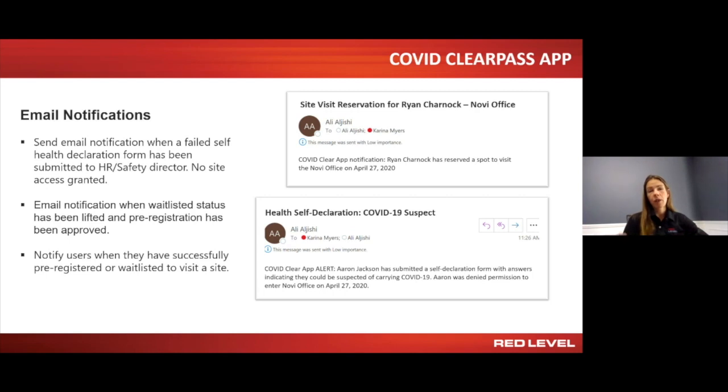For example, if somebody answers yes to one of the screening questions, that they've had a temperature, or that they've traveled in the last 14 days, or that they have had any symptoms or been in contact with somebody that has tested positive for COVID-19 in the last 14 days, that will raise a red flag and tell the employee or the guest that they are not allowed to enter that site. It also notifies the human resources or site administrator representative of that person's status, so that tracking can begin.